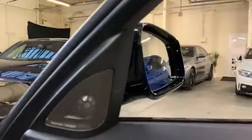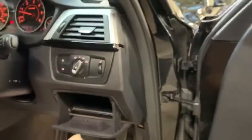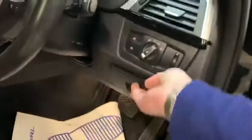Okay, so I'll get inside the driver's seat now and just show you some of the interior options and features in a little bit more depth. So starting here, we have got the extended storage, so just a few extra cubby holes, bit of extra storage.